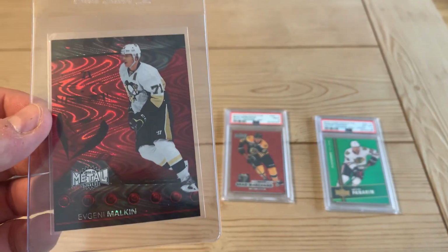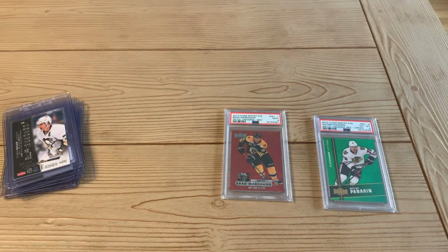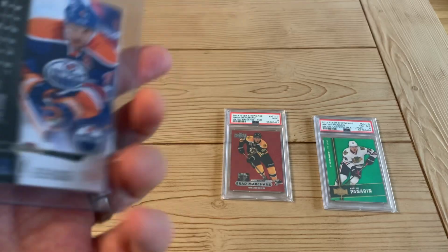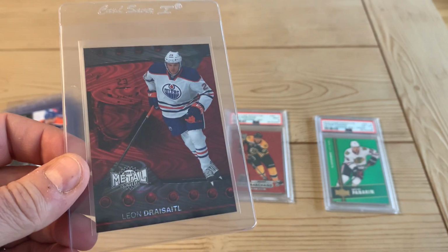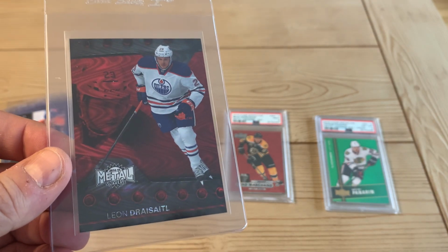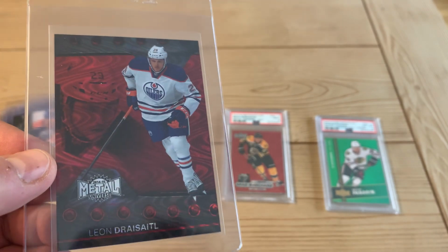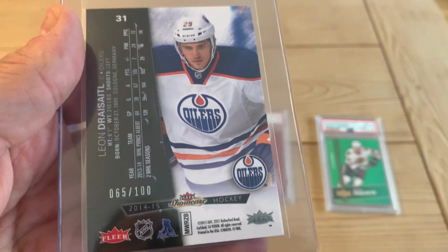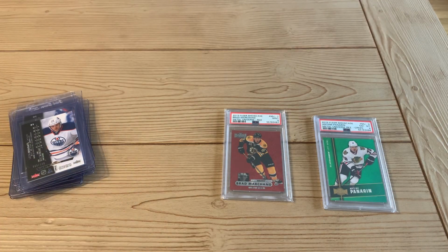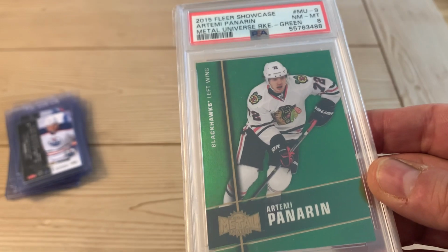Now we're getting some reds. Evgeni Malkin, he's 92 of 100. So I think you're going to see that the reds are all relatively high numbers. Here's Taylor Hall, 72 of 100. And the big guy, at least right now, Leon Draisaitl, rookie PMG, red, in really beautiful shape. This year doesn't chip as much as the 2012 or the 2015 that we'll be looking at next. And this is 65 of 100.